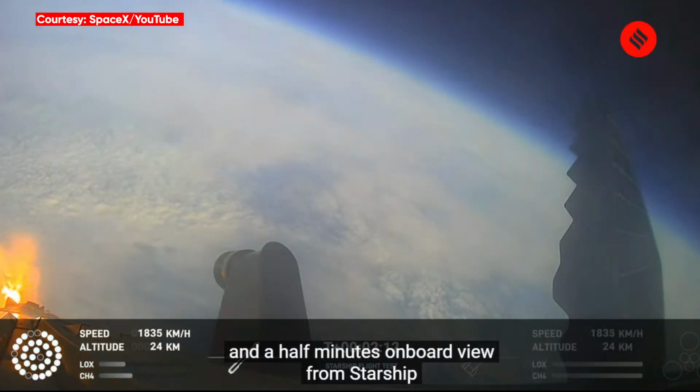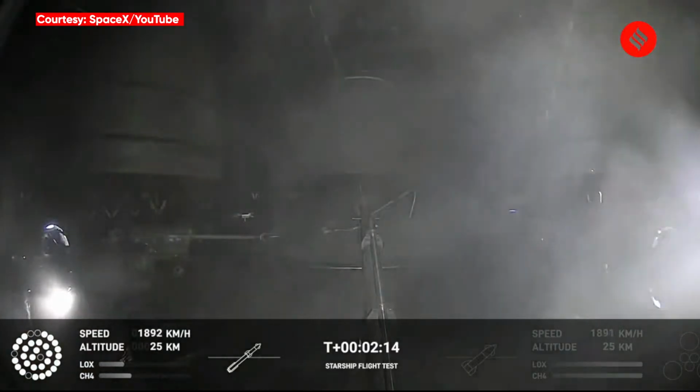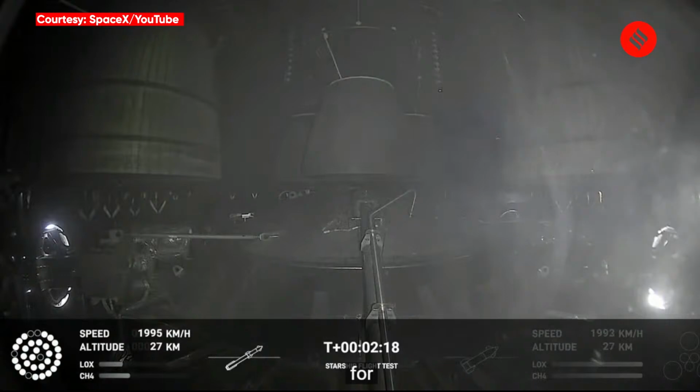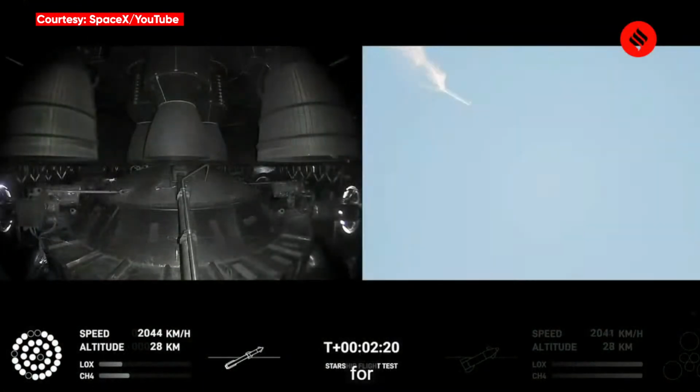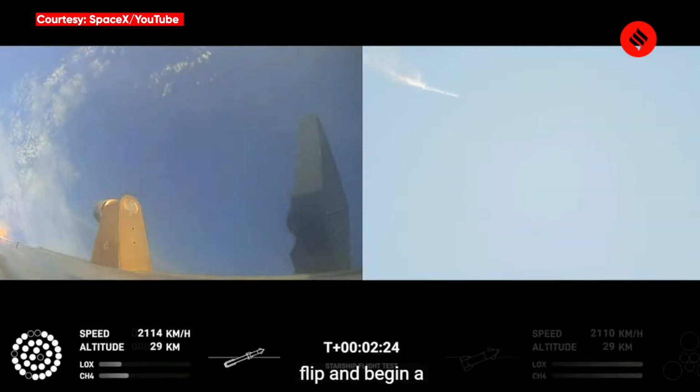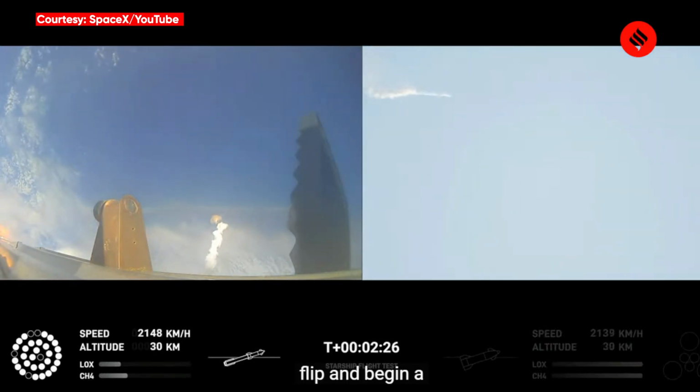Onboard view from Starship. And there's views of the Raptor engines on the second stage as we prepare for stage separation. Now after stage separation, the first stage will flip and begin a boost back maneuver for landing in the Gulf.